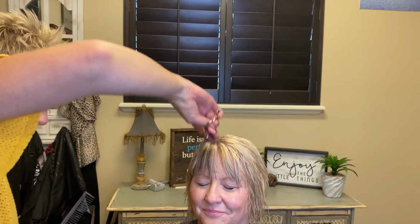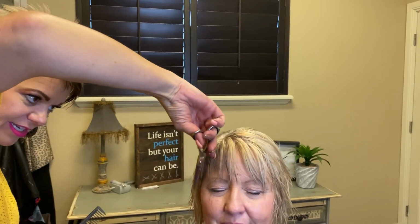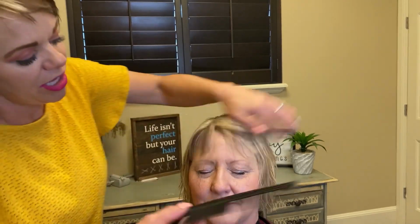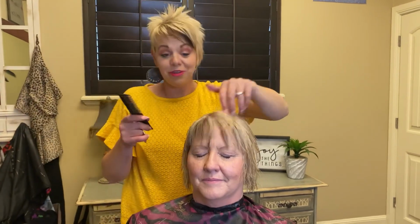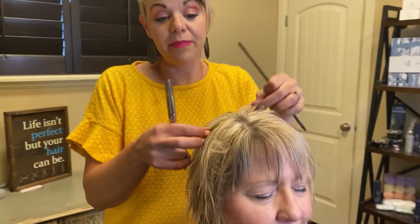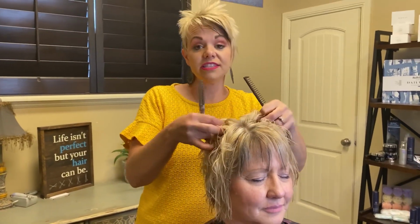Oh, gosh, that's cute. Okay, now I'm coming up to take some of this out. I really want to soften and texture through the bang. When you have a bang like this too, sometimes when you don't even dry it with a dryer, they just dry good because they're really textured. So that's fun also. Okay, so she has a lot of hair. It's more fine, but she has a lot of it.